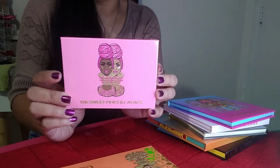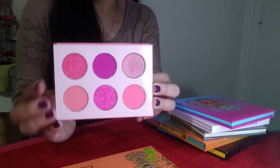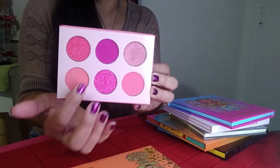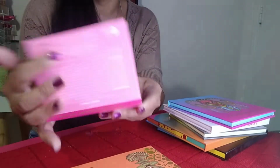This one is the Sweet Pinks. This is one of their newer palettes. This one has 6 pans. It's a really beautiful pinky tone. The only thing about it that I don't like is it only has 2 mattes. I wish it had more, but overall, it is a beautiful palette, so I'm going to keep that one.